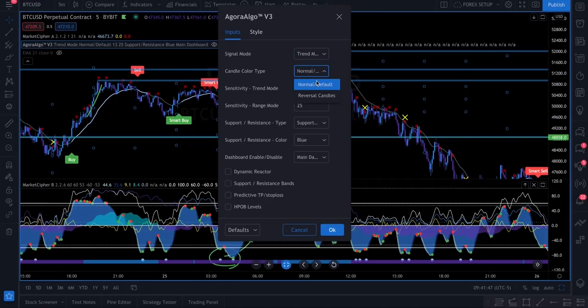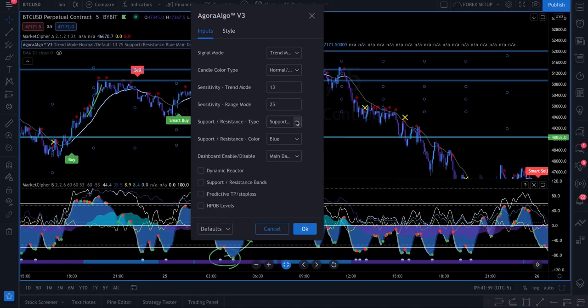You put it on normal, and then you set sensitivity to 13. It tends to give me the most reliable signals if I set it to 13. The way you would set the support and resistance lines up is basically you just come down here and click support and resistance, and you can change the color of them too and make them like green. Yeah, there you go. Now they're green.